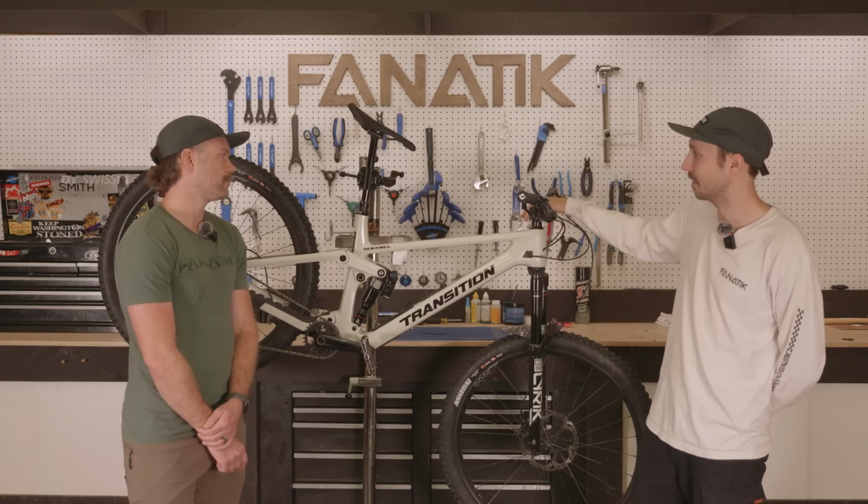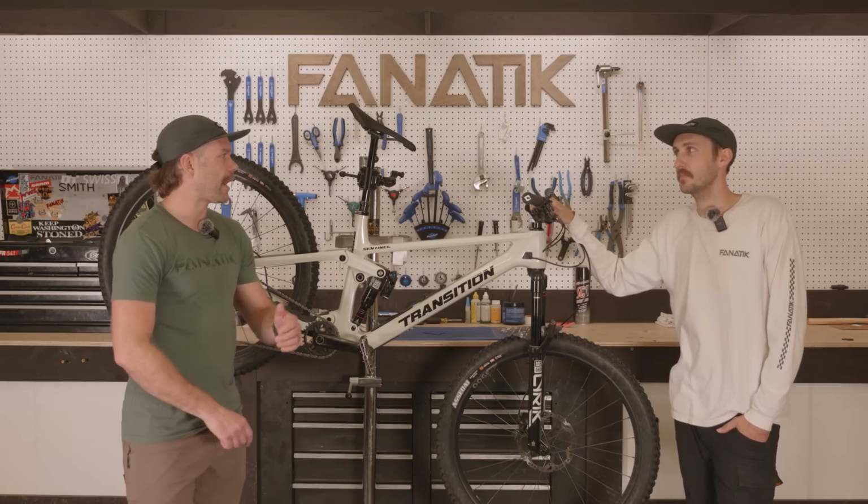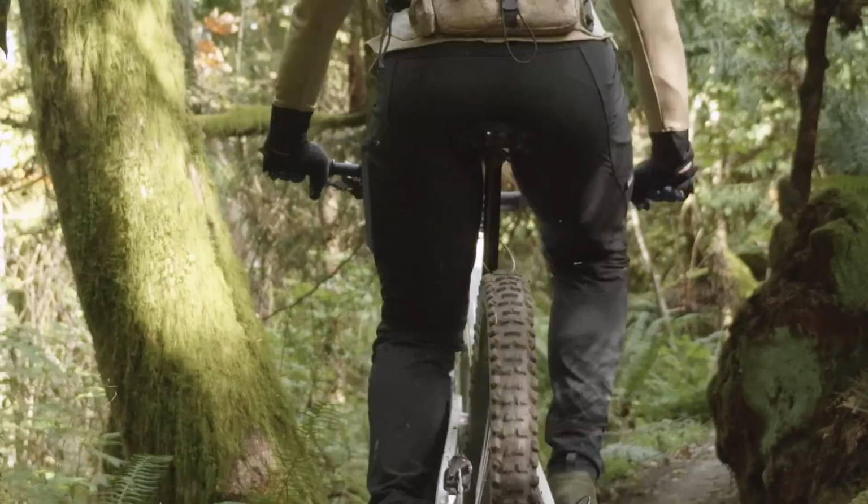So actually riding it, you did get a good ride in yesterday on this bike. What are your ride impressions of this bike compared to your previous model? I went and just did a normal lap like I would normally do from my house. First thing I noticed is this bike pedals really smooth. It's got a good pedaling platform compared to my current bike.